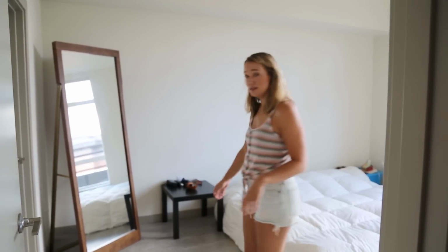All right, so this is our bedroom. We don't have any furniture in here yet. We did get a bed. We used to sleep on an air mattress for 2 months before we bought this bed. It's really comfortable. Cody and I love it.